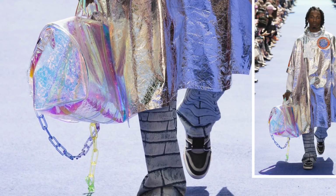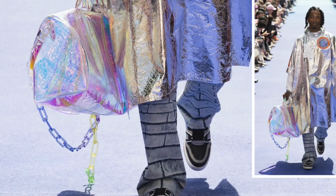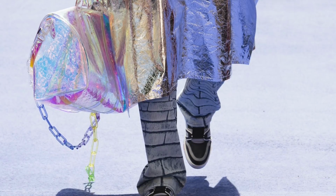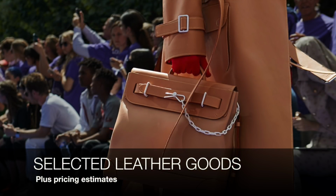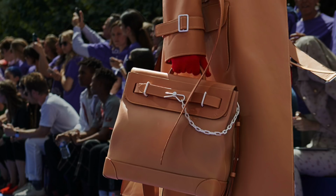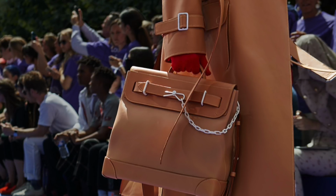And then the pants have the Wizard of Oz motif. I believe it suggests a yellow brick road, although it's not yellow. So those are my selected pieces. Next, I wanted to go through some of my selected leather goods and also try to give you an estimate of pricing in terms of what I think it is.